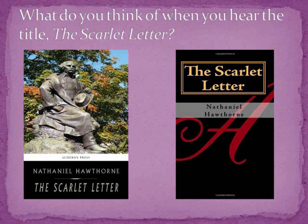The one on the left has a statue of some guy, presumably Nathaniel Hawthorne, but there's no real way of telling this for sure. It doesn't really tell you anything about what to expect within the pages of this book, although it's such a familiar book, most people probably already know what it's about. The cover on the right, while it is a bit plain, has that iconic big red A, which is an important part of this novel. It, along with the ill-treated Hester Prynne, is what I always think of when I hear this title. So the cover on the right is a much better fit for this book, to my way of thinking.